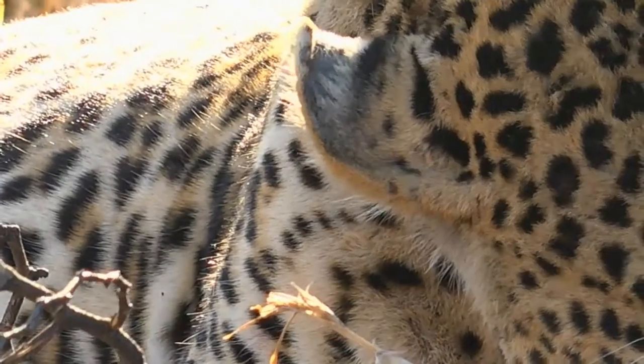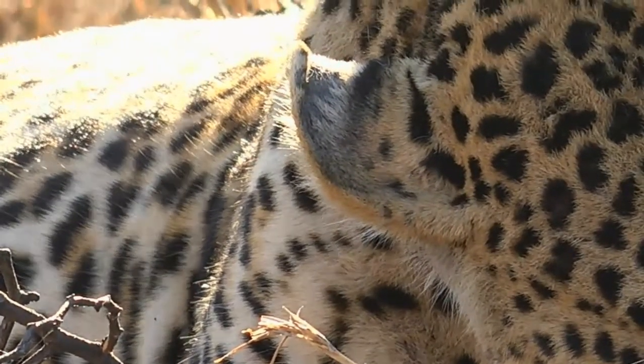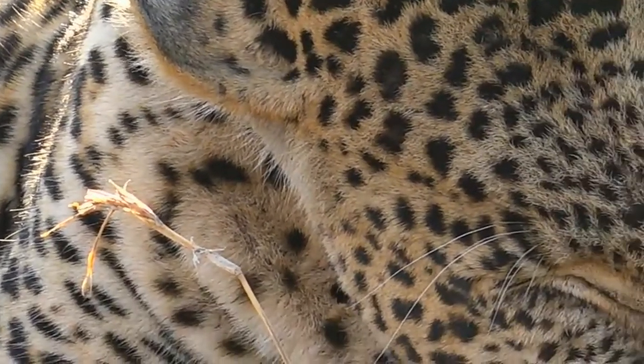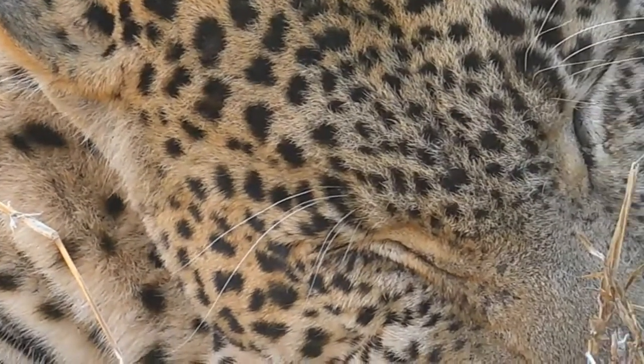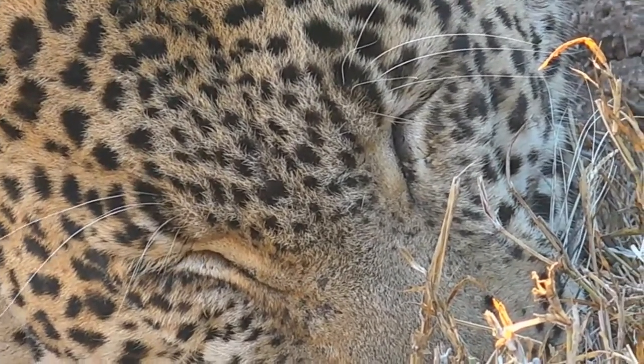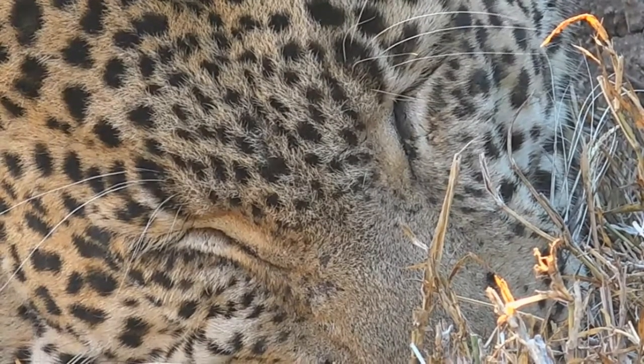I'm fairly new to the area. Less new than I was 2 weeks ago, but still new, and still getting to know the animals. So this is my first time seeing Tingana, so I'm very, very excited. It's also the first large male that I've seen on the Sabi Sands, and he is a truly impressive specimen.